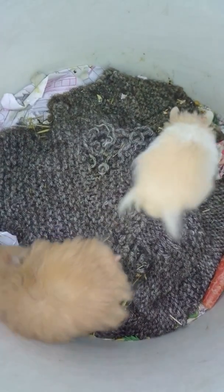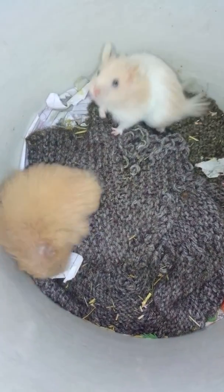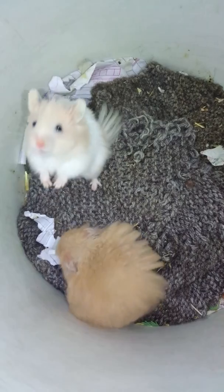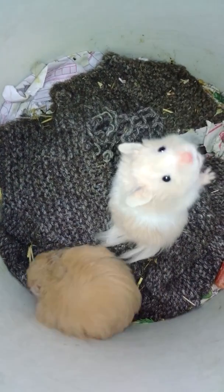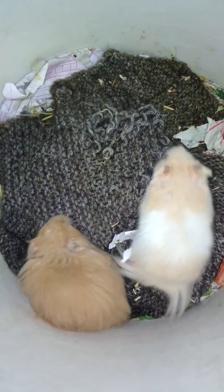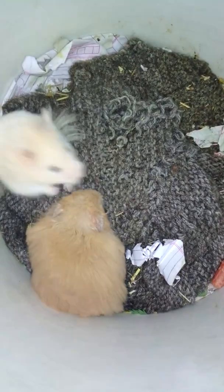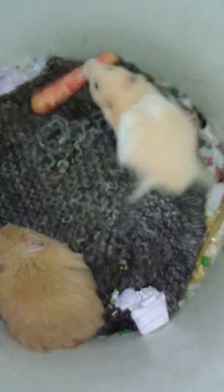Hey friends, these pets are too cute, very adorable, easy to handle, and looking very nice, as you can see. They can stand on their two feet very well, as you can see in this video. These are called Syrian hamsters. They are very friendly, naughty too. Just see.